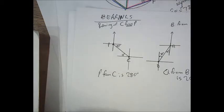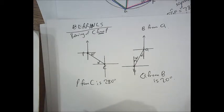So that's all bearings are. It's just a system of communication for laying down diagrams. That's all it is.